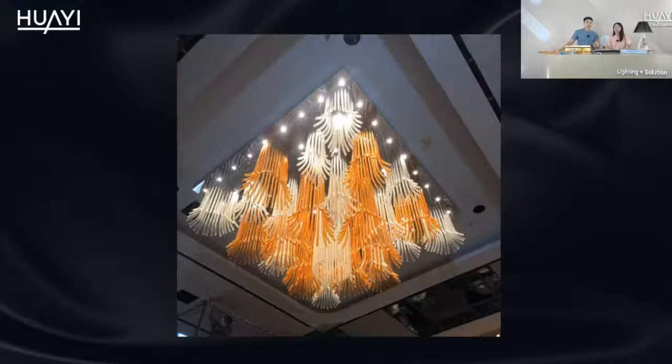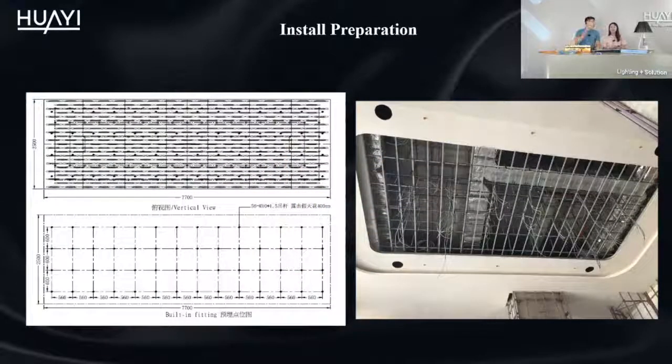The pre-installed drawings are also critical. What is that? Could you please explain? Sure. The prefab drawing is made by our engineers. As you can see, this is the built-in fitting drawings for a big ceiling lamp which will be hanging by so many glass fishes. The points in this drawing shows that where need to be installed the M10 hanging bolt.